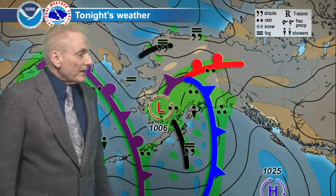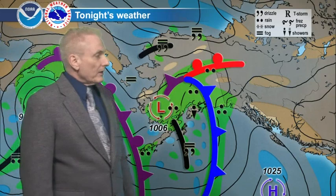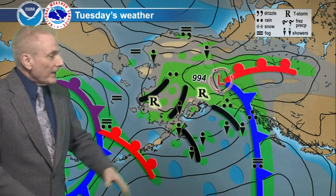Another weak trough, showers for Kodiak, and fair for the Panhandle, mild overnight lows in the mid-50s. Weak front, chance of rain for the Alaska Peninsula. And then for Tuesday, front finally pushes eastward as the upper level ridge starts to collapse and give way. So moderate amounts of rain will push into the northern Panhandle, Yakutat, but not quite as heavy as we saw on the North Gulf Coast. And rain over the interior, drier to the north.